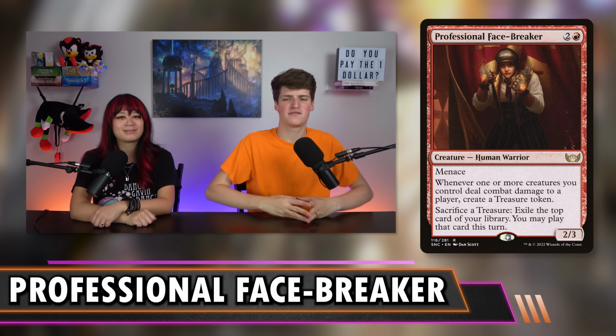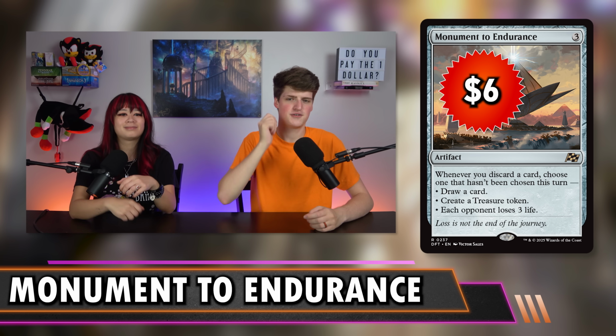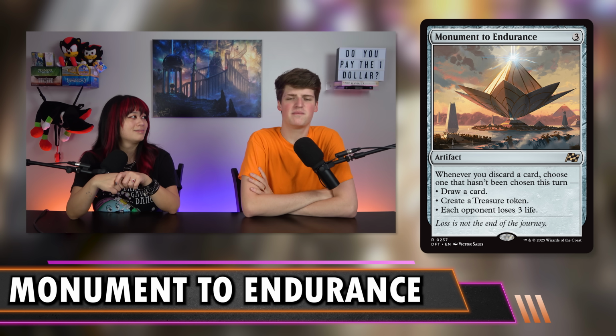But we get to go to the next one, a card that I just won a game with. It's Monument to Endurance, $6 for a 3-mana artifact. Whenever you discard a card, choose one that hasn't been chosen this turn. You either draw a card, make a treasure token, or each opponent loses 3 life. You have to be some kind of dedicated discard deck.